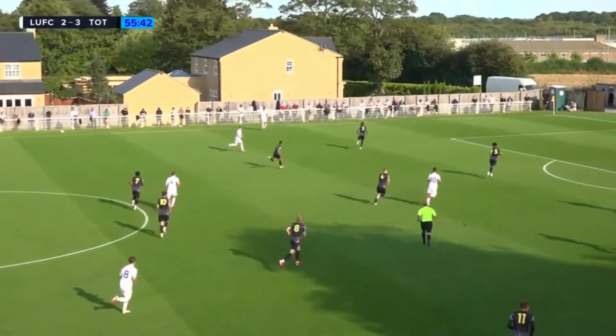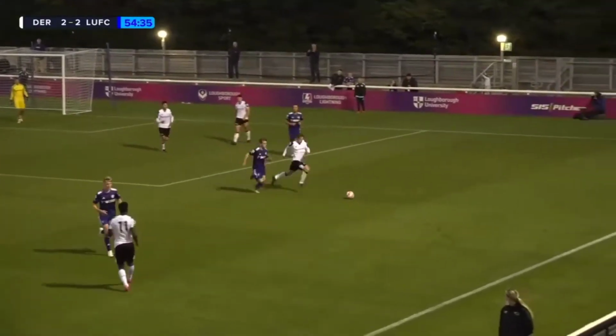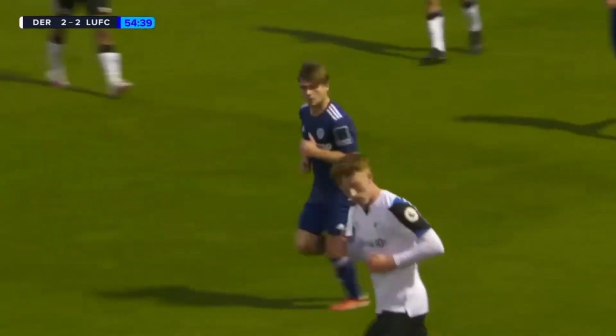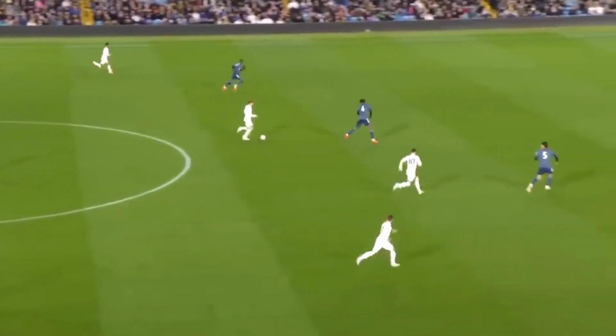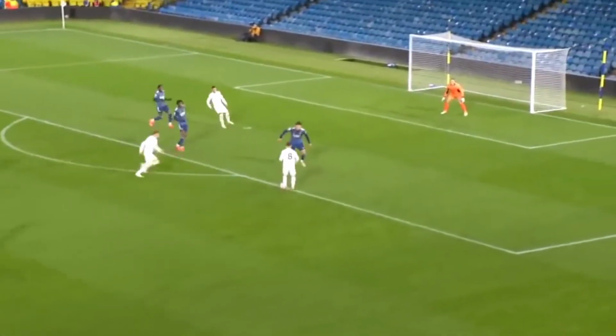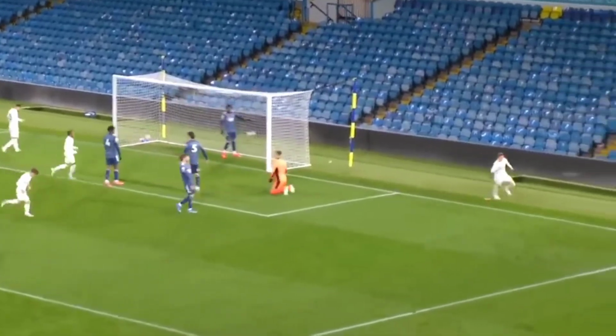Again, fantastic crossfield ball out wide to Miller. Gallagher just maybe guilty of waiting for the ball to come towards him. Lewis Bates doesn't do that in the slightest. He goes and gets the ball. And here's Max Dean for Leeds, roared on by the Leeds United supporters, plays it inside to Bates and Dean, and it's the home side who hit the front.